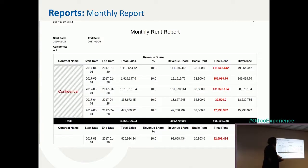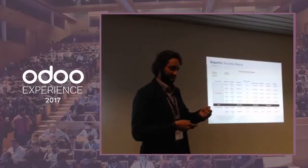Another report is a revenue share report as well. It's the same thing, total sales. Revenue share percentage is 10% of that value, the basic rent, and then the final value that they will be actually billing to their client.